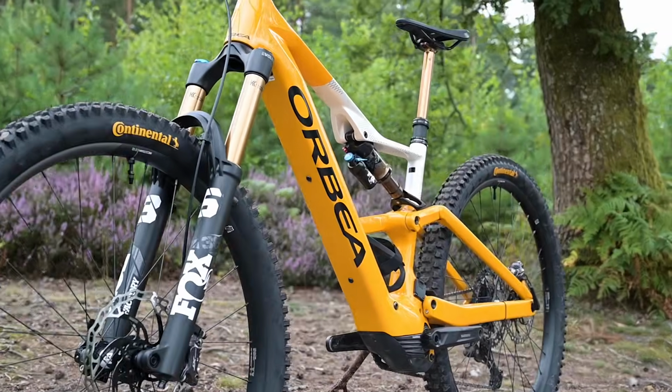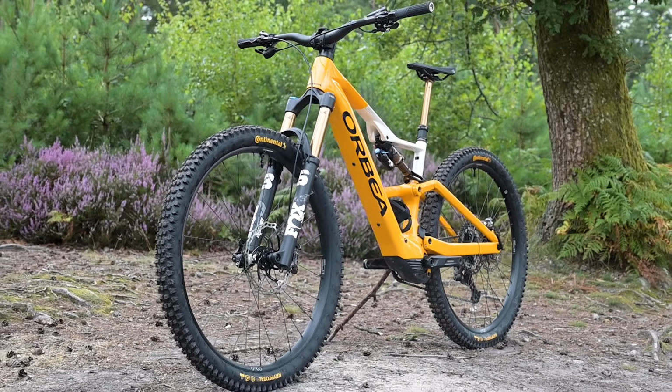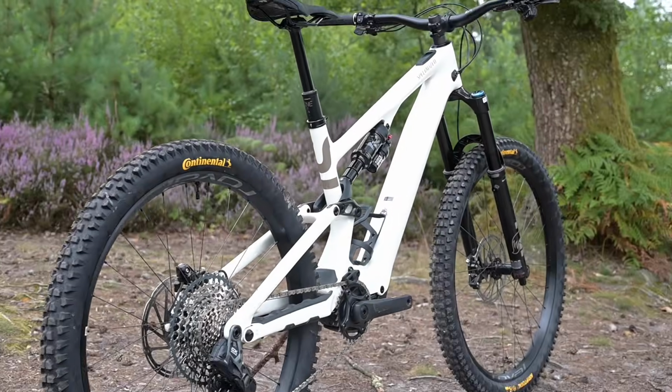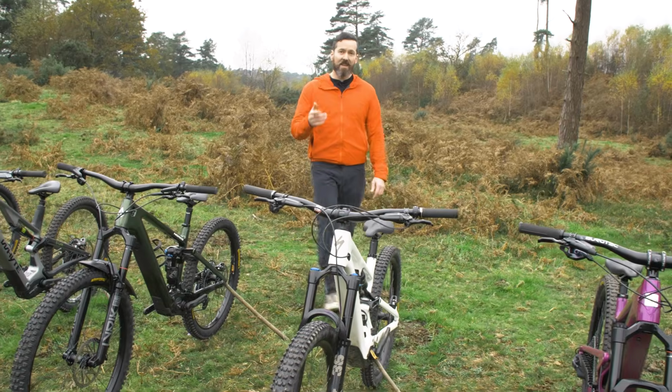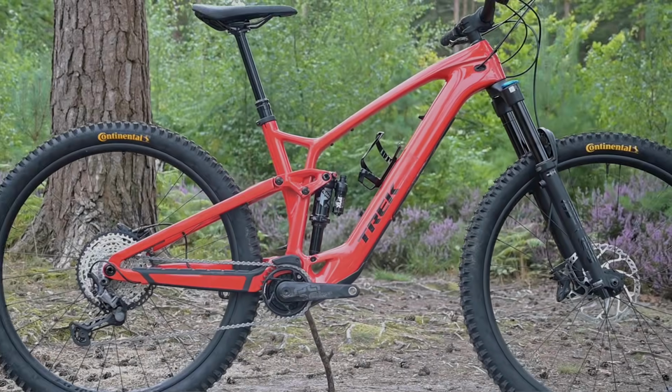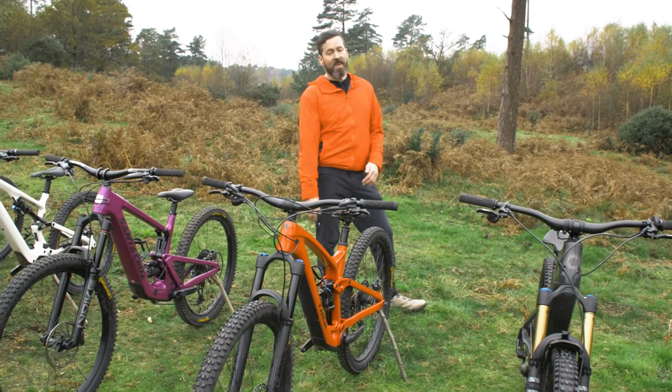We've got a great lineup. First up is the Orbea Rise LT. Then we've got the Whyte ELtye 150, Norco Fluid VLT. Then what's probably the original SL e-bike, the Specialized Turbo Levo SL. New kid on the block, Santa Cruz Heckler SL. A bike we've tested before, but with a different spec, the Trek Fuel EXe.